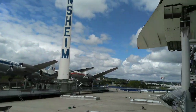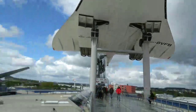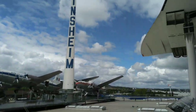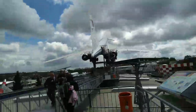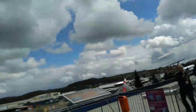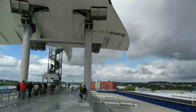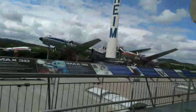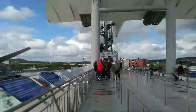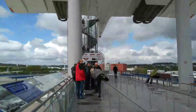So yesterday I visited Buran. And I maybe go back there today. I'm not sure. I just want to see Buran again, actually. Really cool. Okay. Let's go inside. Let's wait in line to go into Concorde. Okay.